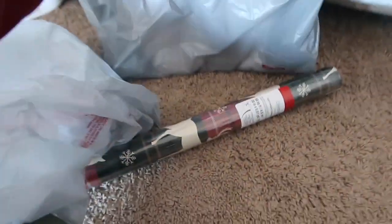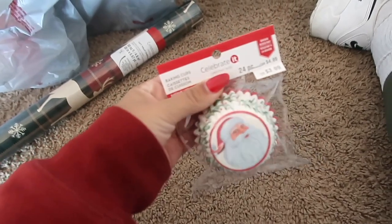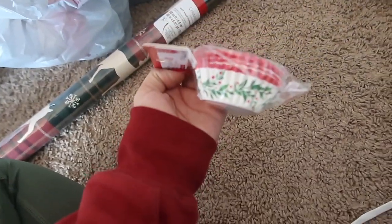family. I just got two boxes for the cupcakes, nothing crazy there. Cupcake baking cups. These ones just have a little Santa on them and they have some mistletoe. I thought that was super cute.